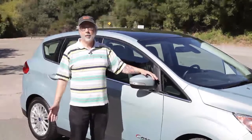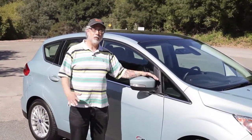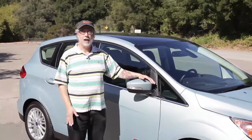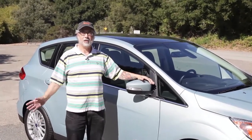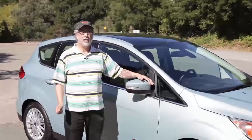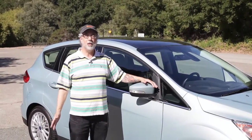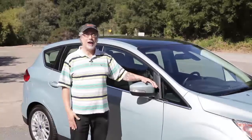Hybrids, as you probably know already, use a gas engine and an electric motor, and it switches back and forth automatically, and you never have to charge it. The electricity is generated from driving. A plug-in hybrid, on the other hand, lets you plug in, charge a separate battery, and then drive a larger number of miles without using any gas at all.